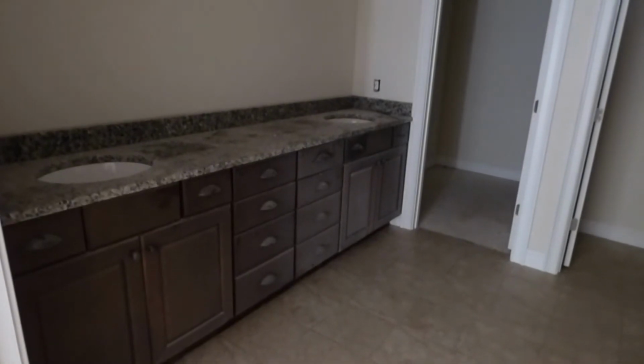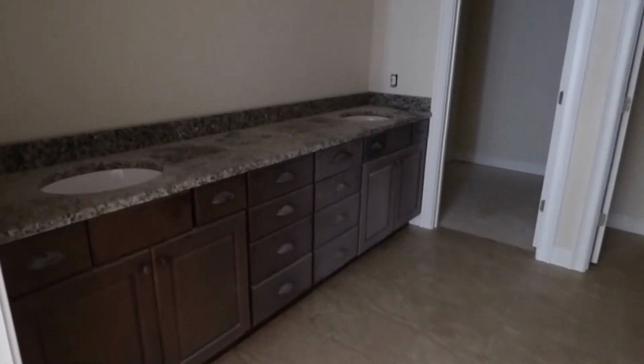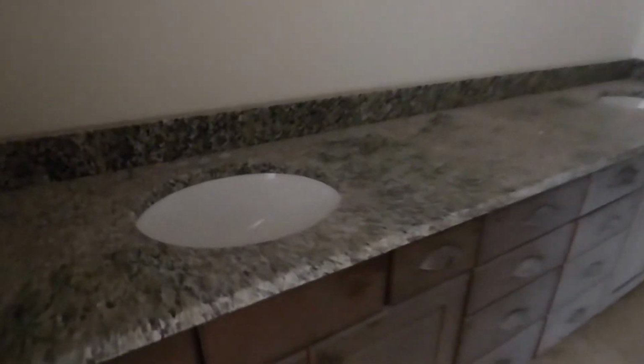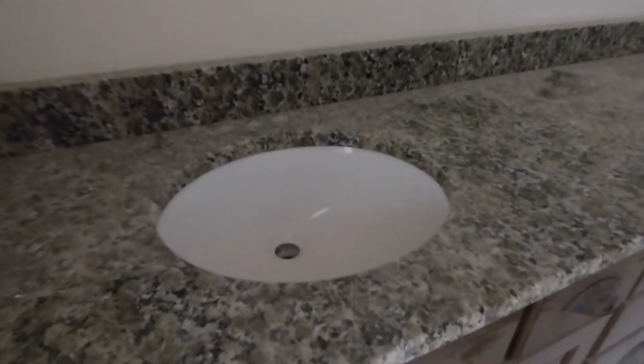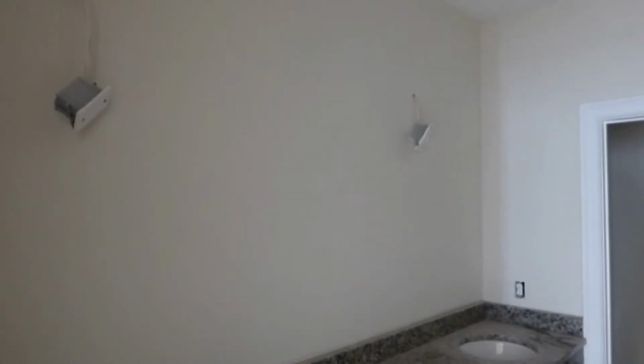This is your master bathroom. It has a dual vanity with a granite top. We're in the stages of construction here. It's a bit dusty. Under-mounted porcelain sink. Beautiful granite countertop with the backsplash. I'm sure they'll have a couple of framed mirrors on the wall here with some wall lights overhead.